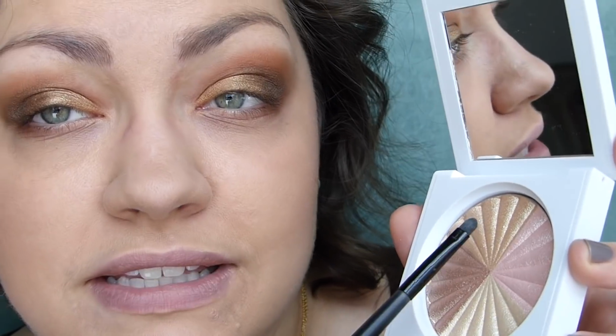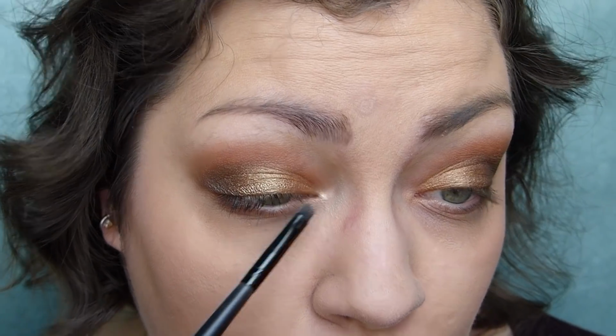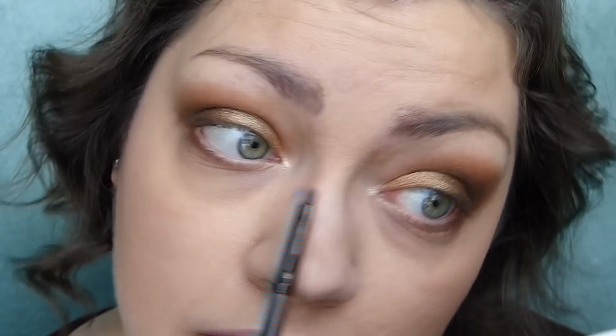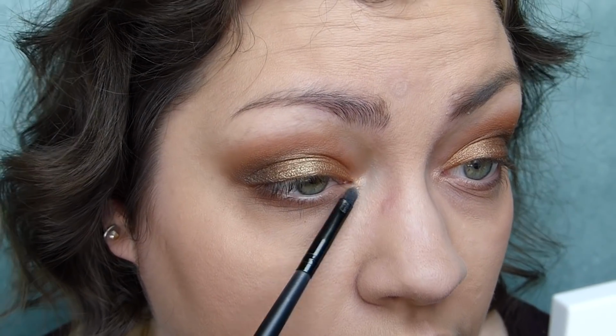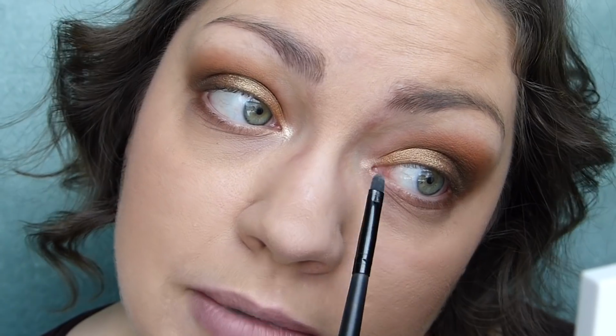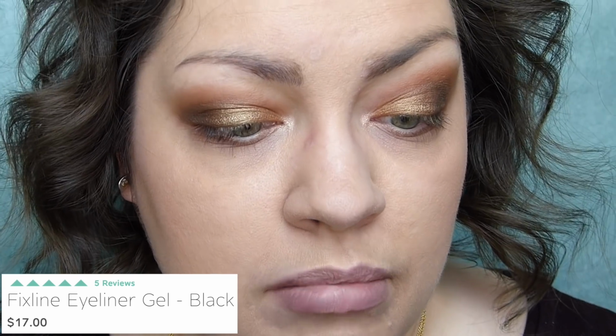And for an inner corner highlight, I'm gonna go ahead and use this top shade from the highlighter. Boopity boppity boop that. Oh, in my inner corners. Oh my god. Yeah, I think I definitely understand why people love these highlighters so much. Holy cow. I mean, that's just, that's a nice. Then we have got this Fix Line eyeliner gel in black.